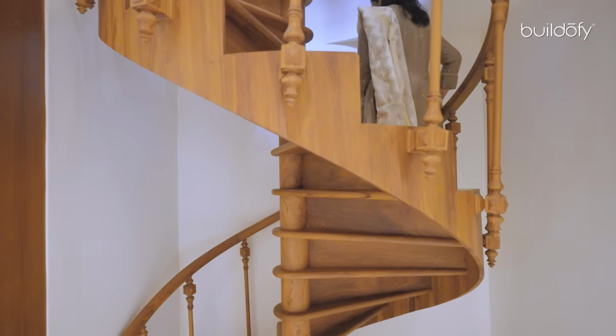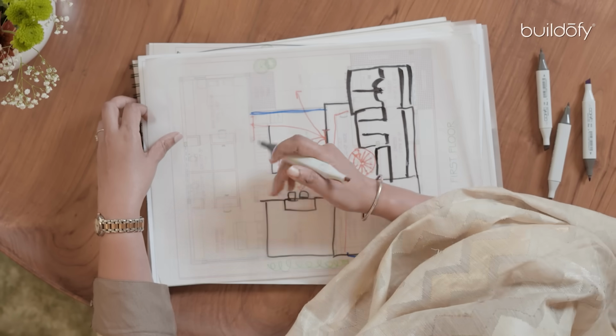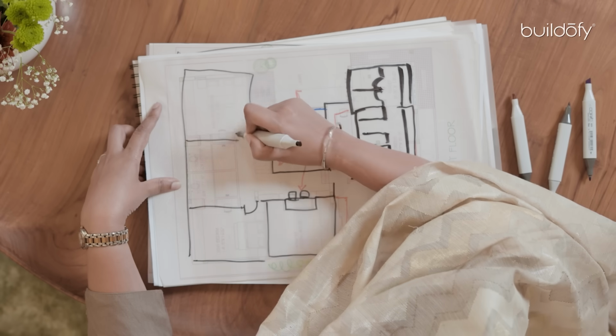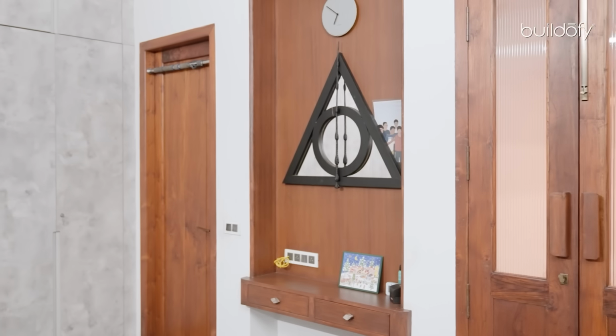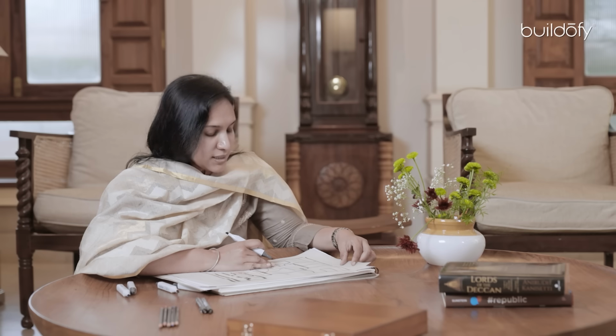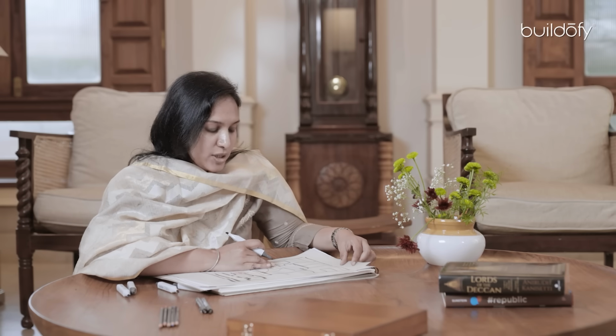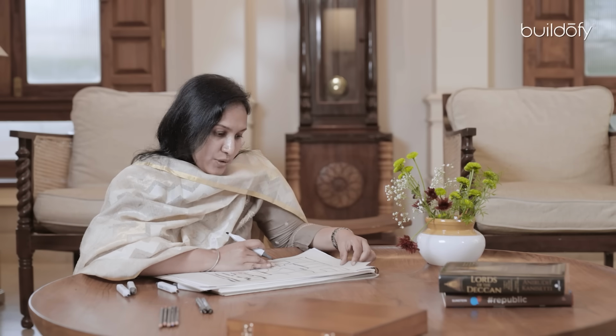Going down again, into this corridor. The other side, that is in the northern side, we have 2 more bedrooms. This is my son's bedroom and this is my daughter's bedroom. My son wanted a very concrete setup in his room. My daughter's bedroom, she wanted it more colorful and she does not even want it to be called her bedroom. So it's more like a playroom for her.